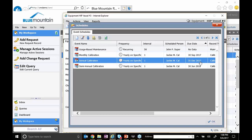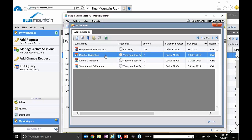The annual hits on the 31st of this year, and then the semi-annual, which is already passed for this current year, is set to hit on June 30th. So this is a scheduling technique to schedule an activity like a calibration or a PM that may have different tasks associated with it based on when it's done. The monthly may be more of just a simple check. The semi-annual may involve a few more tasks, and the annual might be a rebuild of the piece of equipment or just a more extensive activity. And that's why you would stagger the events like this.